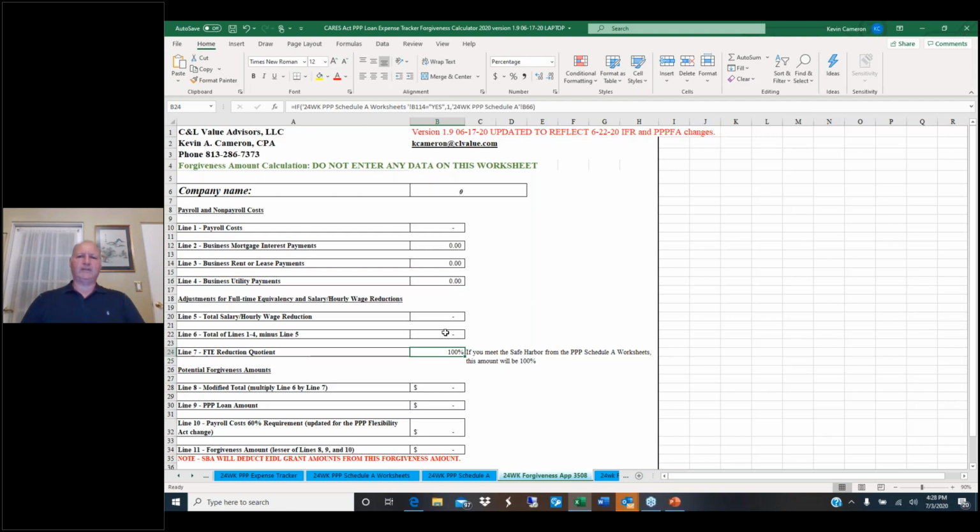So my point of bringing this up to you is that the ball really is in your court when it comes to when you submit your application and how much of your loan can be forgiven. If you're one of the unlucky few businesses that have had a great reduction in their FTEs, then you're going to want to stretch out your covered period, maybe for the full 24 weeks, and you're going to want to be calculating what your FTEs are in that process.